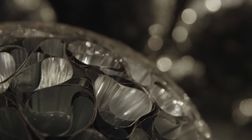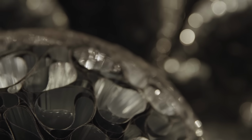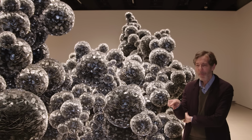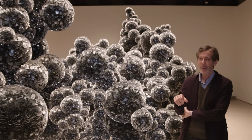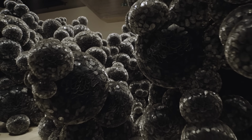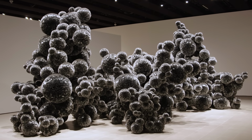This amazing sculpture by Tara Donovan is made out of a very simple material, Mylar. She's taken die-cut circles of Mylar, the shiny foil-like material, and folded them into these floral-like bouquets. But there's hundreds of thousands of individual pieces of Mylar in this work.